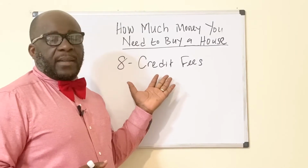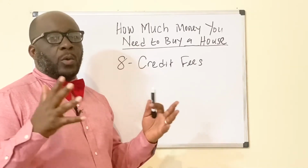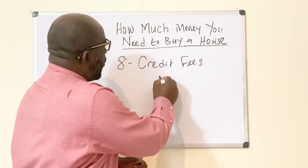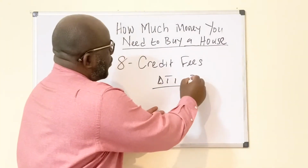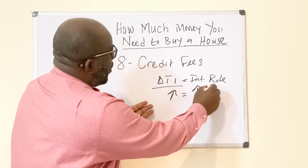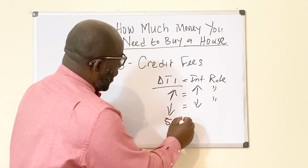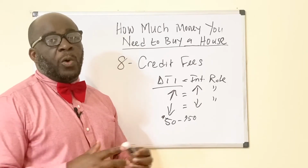Credit fees are fees that your loan officer or the mortgage broker will charge you for pulling up your credit, doing an assessment of your income and your expenses, and determining your debt to income ratio, what we call DTI, which is very important in determining your interest rate. The higher your debt to income ratio, the higher your interest rate. The lower your debt to income ratio, the lower your interest rate. Credit fees will run you anywhere from, let's say, $50 to $150, depending on your lender or your loan officer.